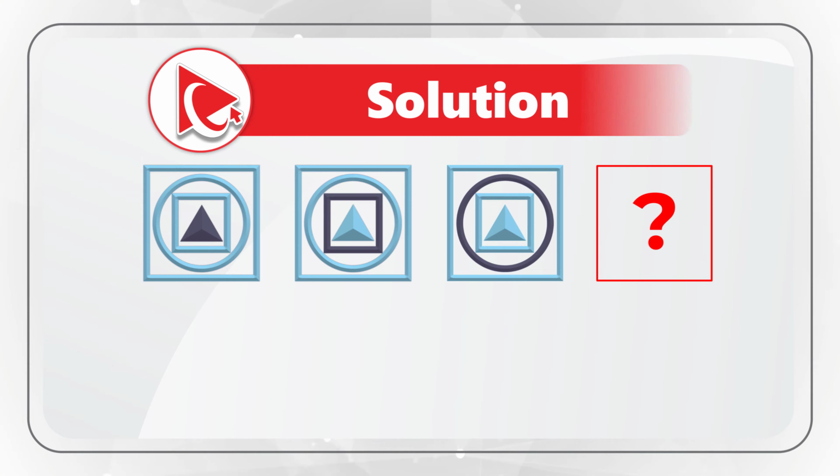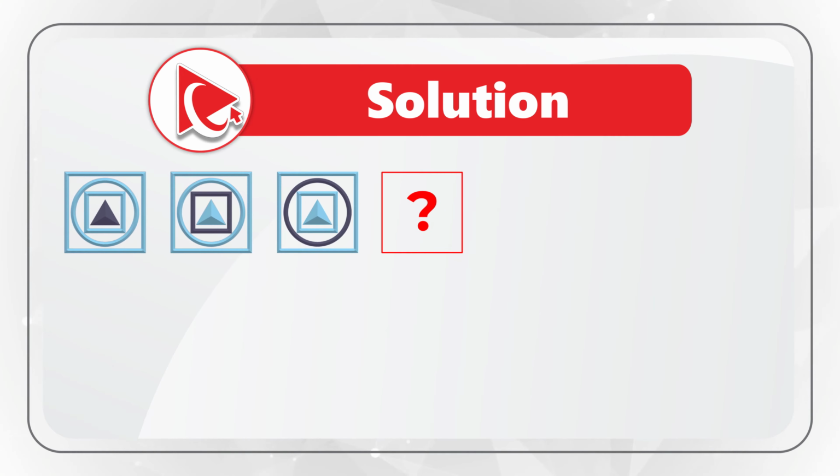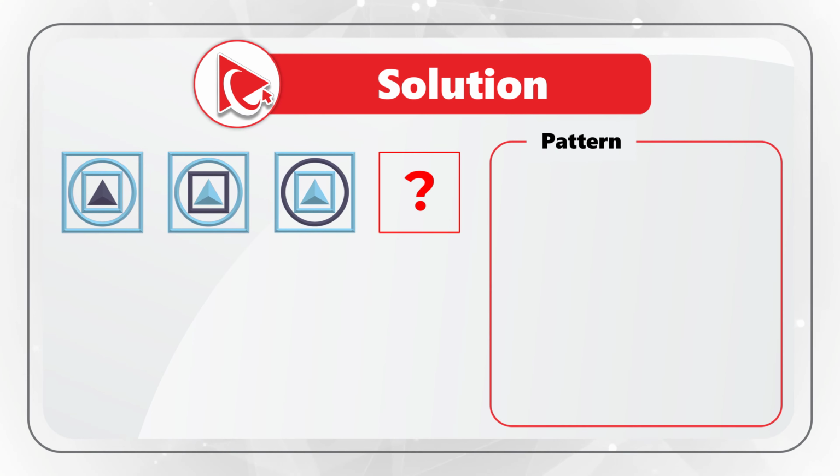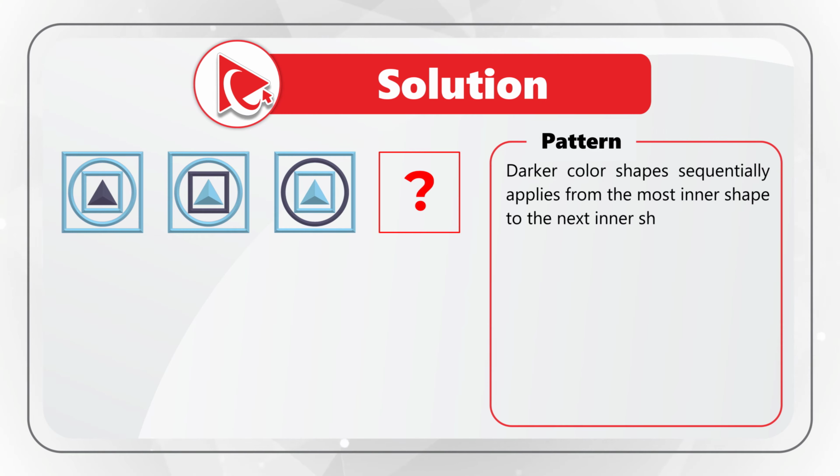I am pretty sure you figured it out, but the key to figure it out was determining the pattern. And the pattern here is that the darker color shape sequentially applies from the most inner shape to the next inner shape. Let's look into details.